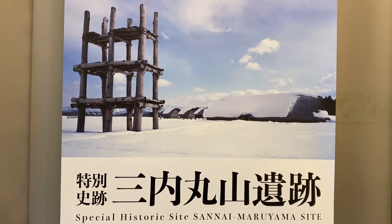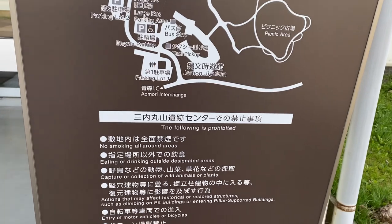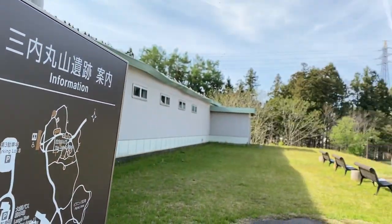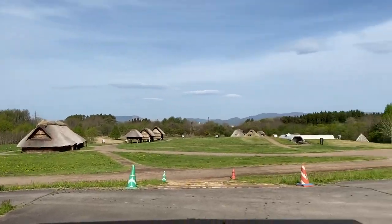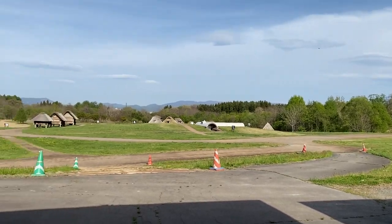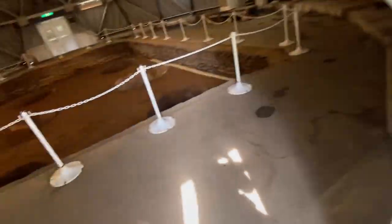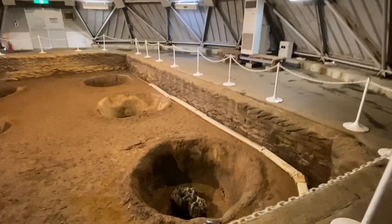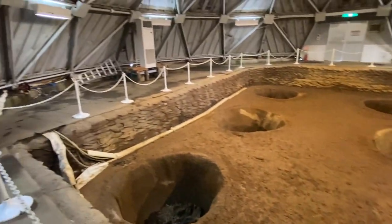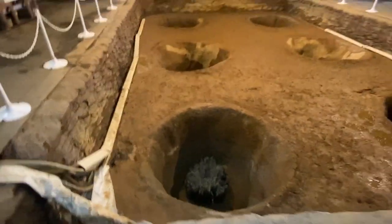Jomon Village. This is the information of a Jomon Village. The various rules, opening hours. That's a map, and this is the village. It's time to explore. To prevent drying, close the door. It's really humid inside here. It says, what do you smell? This construction.